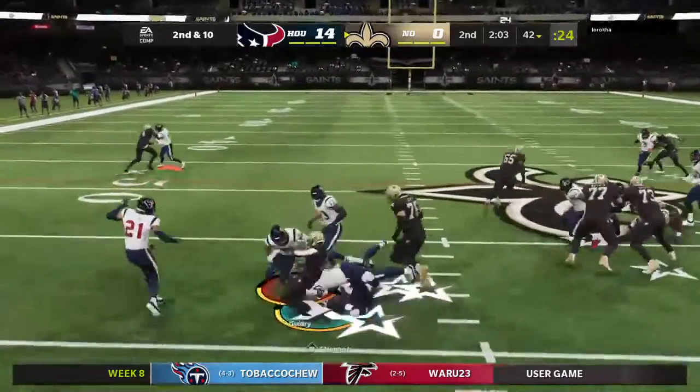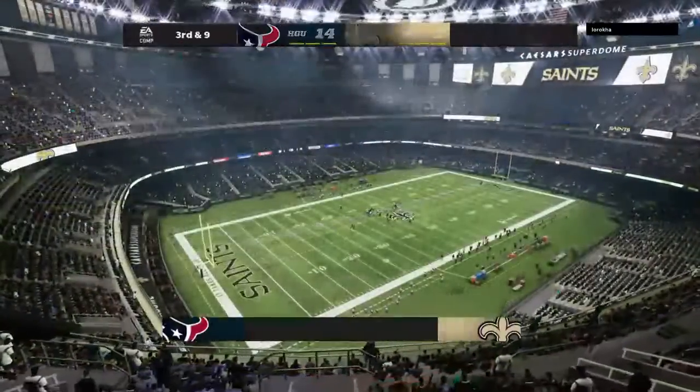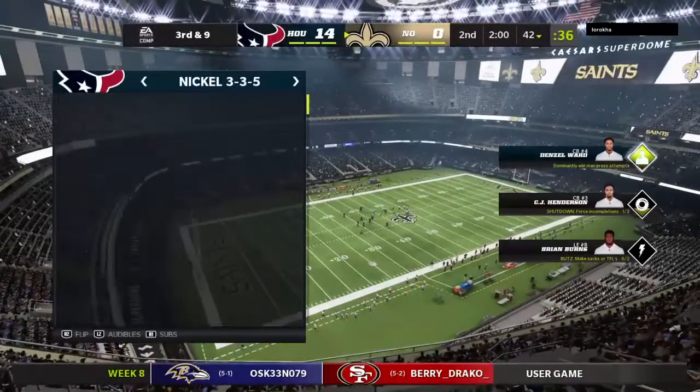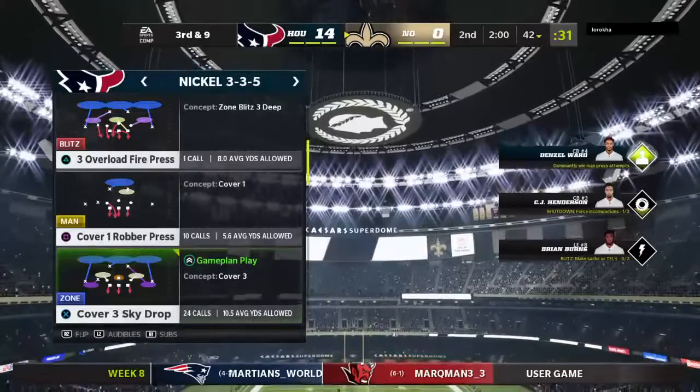On 2nd down, Etienne once more. And he will make his way back to where he started from, and that's all. As we will make our way to the 2-minute warning. No gain on the play there, so that doesn't help. Now they're looking up at a 3rd and 9 situation.